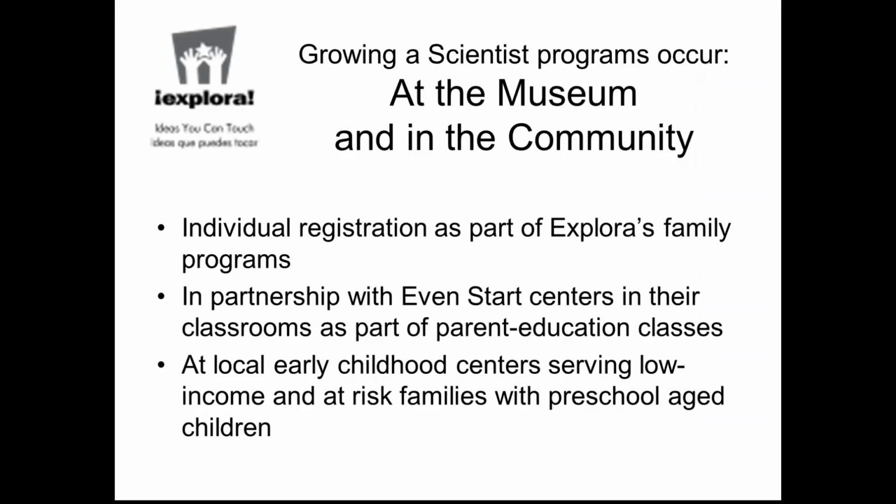So Growing a Scientist occurs not only at the Explora Museum, but also out in the community. We've got sort of three big ways that this occurs. One is individual registration as part of Explora's family programs. So these are ones that families can register for on an individual basis, and they come every other week for a semester. So there's a fall semester and a spring semester.